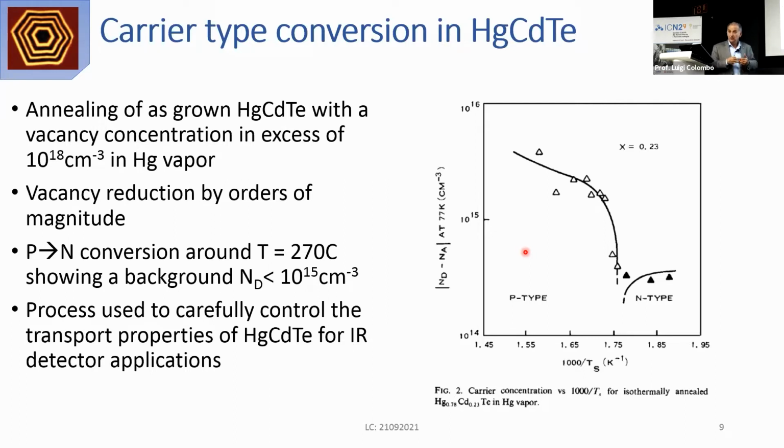It takes time. The diffusivity is fairly low, and it takes time. So in this particular case, the P to N conversion was done at around 270 degrees, where the diffusivity of mercury is fairly high. But of course, these are bulk crystals. They're not one-dimensional, two-dimensional materials. And when you bring the vacancy concentration down to 10 to the 13th or 10 to the 12th per cubic centimeter, you get a carrier concentration that is N-type below this temperature, and above is P-type. And the N-type-ness is determined by the background impurities.